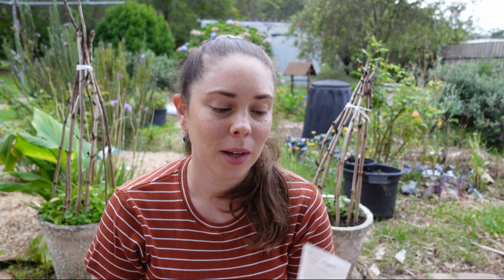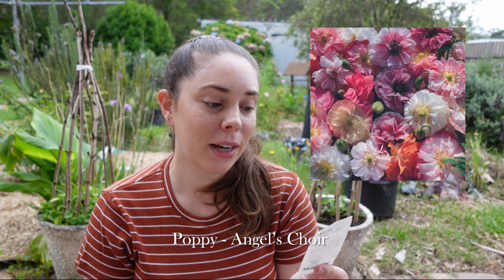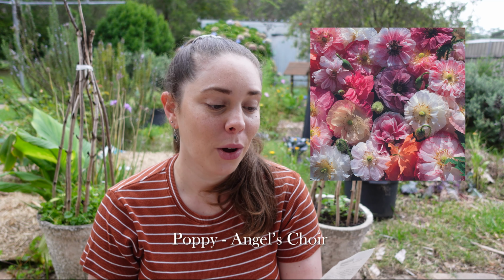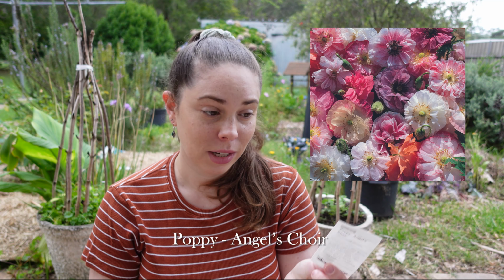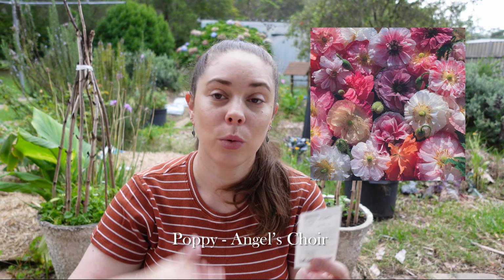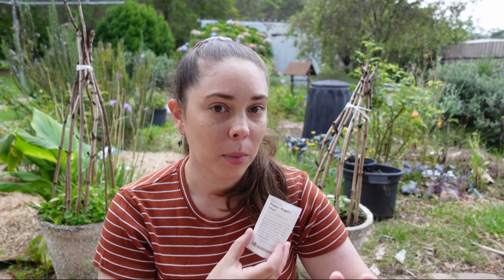And lastly, for the cottage garden, I just bought some Angel's Choir poppy. Have never grown these before, but I'm just planning on sprinkling these around and seeing how they go. These take 140 days, so a bit longer, and it says now is the time to get them in if you're in a temperate environment, and actually all of the environments on here is a good time to get poppies in the ground. I have found poppies do better direct sown, so I'm probably just going to sprinkle these on and pop some little cloches over them so I know where I've put the seeds, and then let them come up themselves.